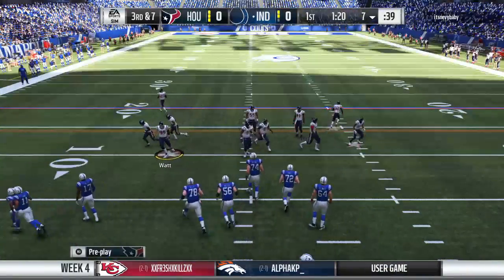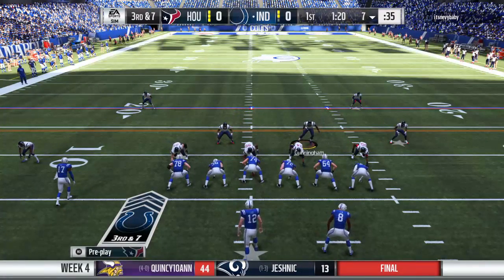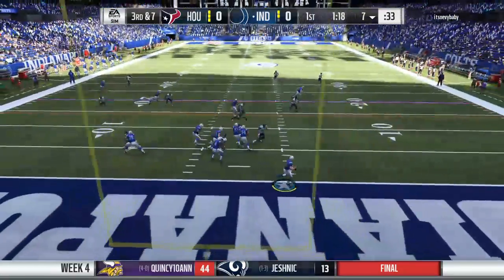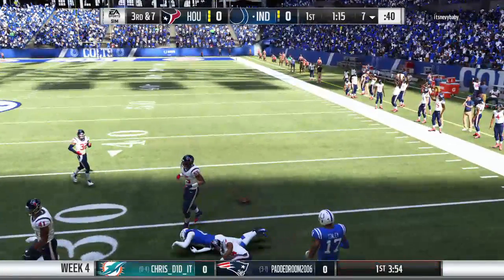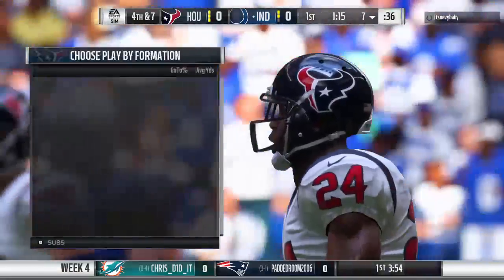And on third down, a nickel formation here defensively. Off of play action, Luck rolling to his right. And incomplete. The contact made the ball roam free and brings up fourth down.